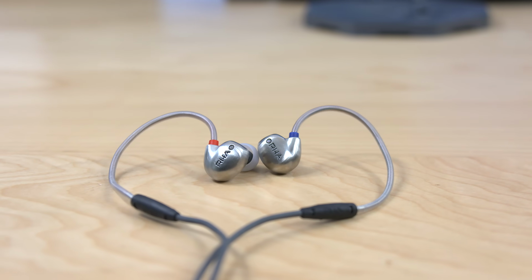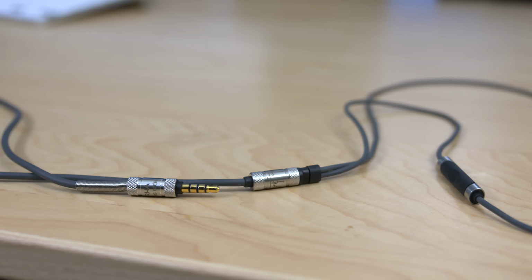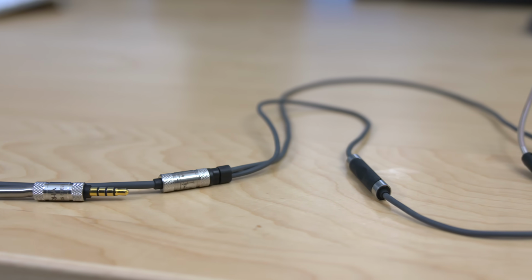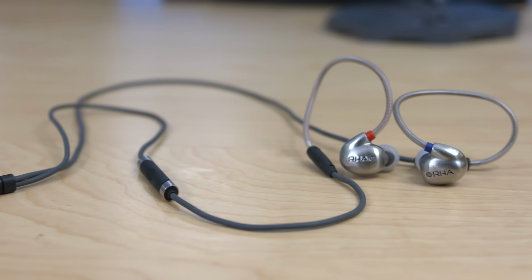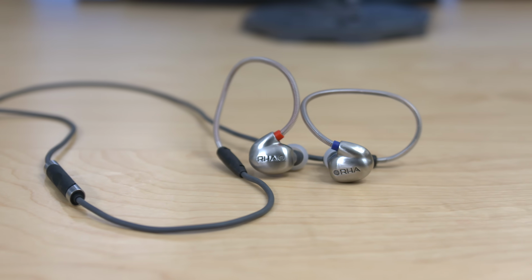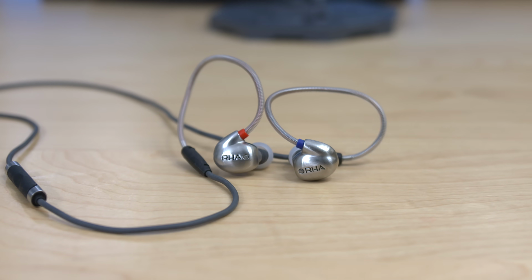And for number 2 on this list, and boy was it close to being number 1, we have the RHA T10i. Now if you watch my vlogs, you know I recently got my hands on these and they easily climbed to the top of the list of my favorites. RHA earbuds are always well constructed and have a premium feel to them. These are no different. The T10i have quite the industrial look as they feature a stainless steel construction, molded to fit nicely into your ear, thick durable cables, and an overall very solid build.